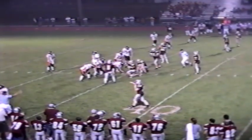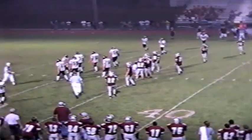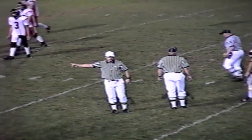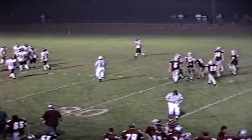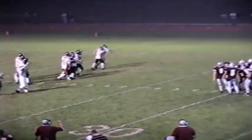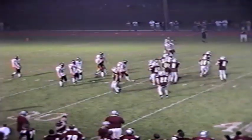And timeout called now, or rather a penalty. Maybe delay of the game called on the Trojans, could be. We'll see. Illegal procedure against UD. So that'll put them back 5, makes it a 1st and 15. And clock at 7:44. So we'll try that first play again. 1st down and 15.